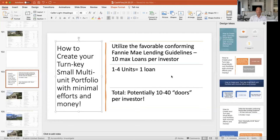10 max loans per investor. So whether you buy 1 or 4 units equals 1 loan. So potentially you can purchase 10 to 40 quote unquote doors per investor. That's how you scale your portfolio.